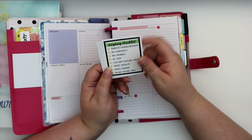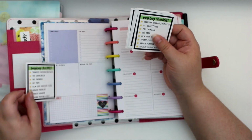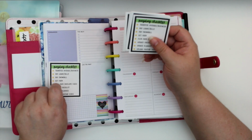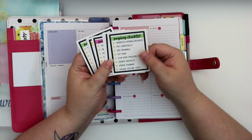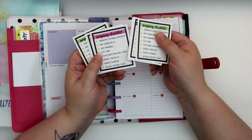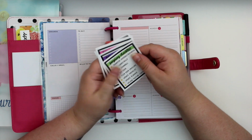But yeah, so I hope you enjoy those. Obviously that's sized for a mini dashboard planner to fit right here, but you can make this work on anything. This doesn't have to be just for a mini dashboard planner. You can make it work on any variety of planner.